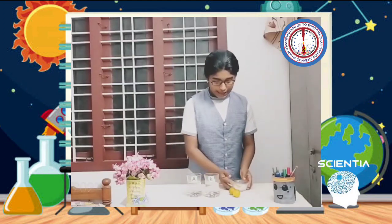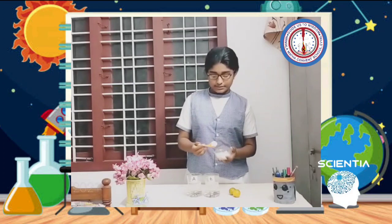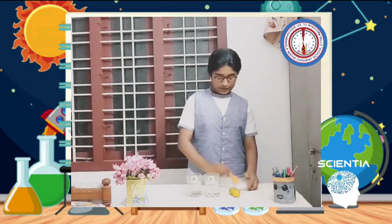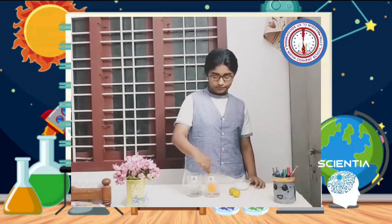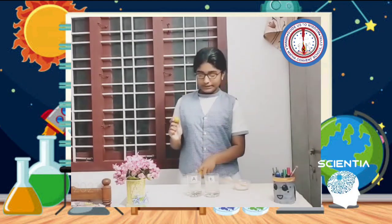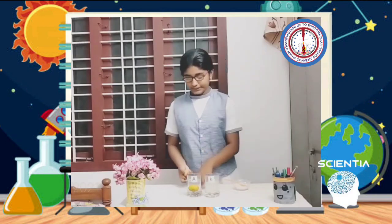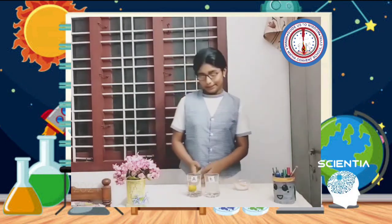Now we can add a spoon of salt in glass B, and let's make this dissolve. And now let's take those 2 lemons, and 1 lemon we can put inside glass A. And now we can see the lemon is sinking.